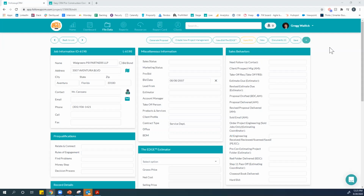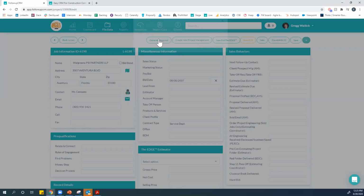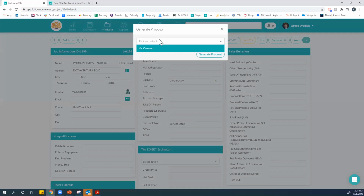Now, a lot of these features may or may not be turned on within your follow-up system right now. And if you want it turned on, you have to let me know and we can have a conversation about that. But the proposal generator is one of those buttons here. Here, you can see the contact that we're creating. I'm going to do a sample proposal so you can see what that looks like.